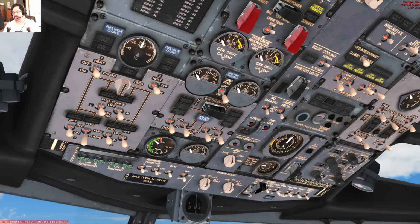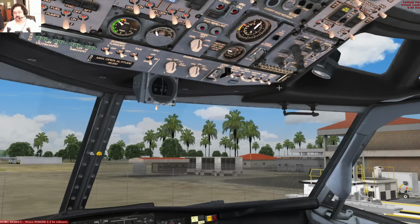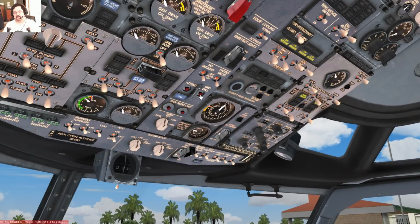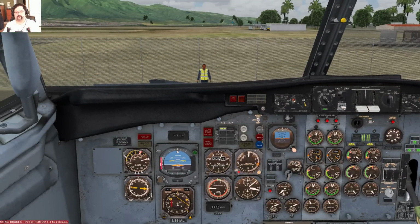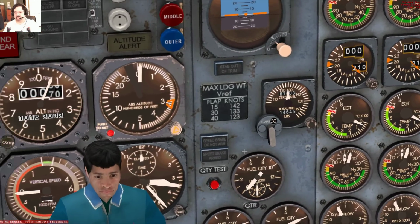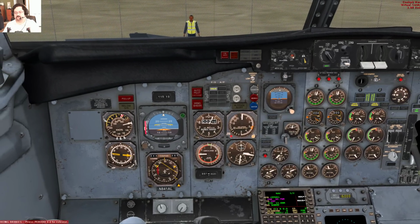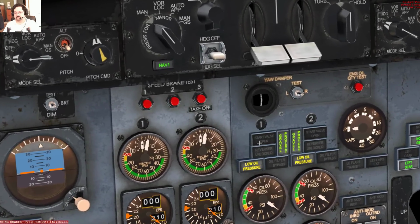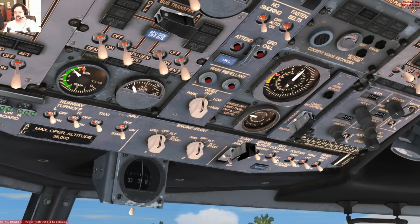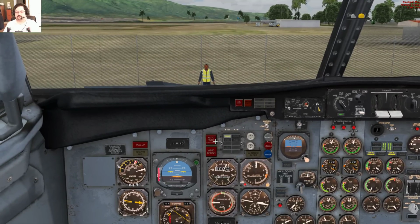Start valve is open. Packs are closed. Pumps are on. Ground is ready for the push. We are also ready to push. Radios back in. Landing will be flaps 30. Parking brake is released. And why is the GM announcing departure?